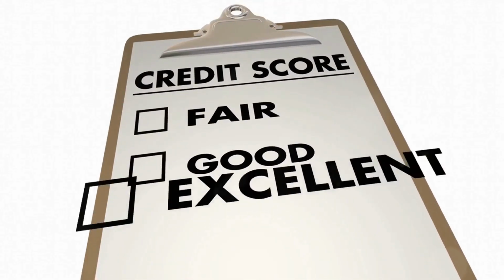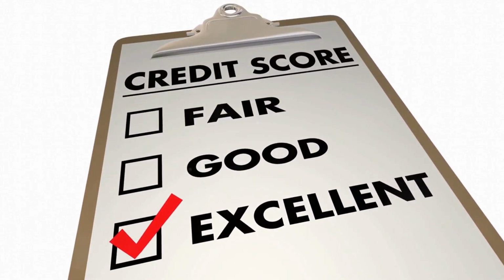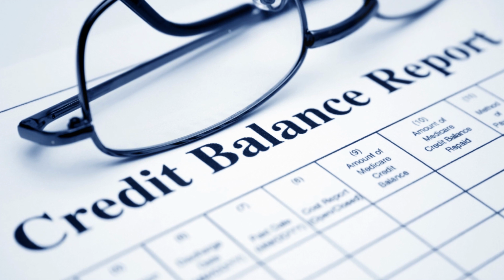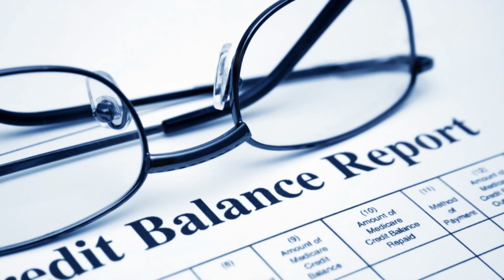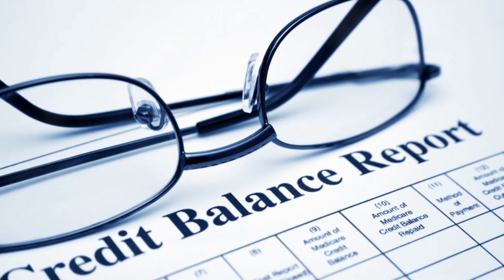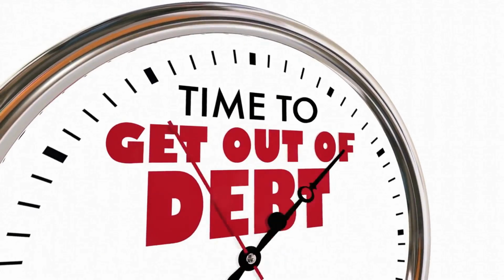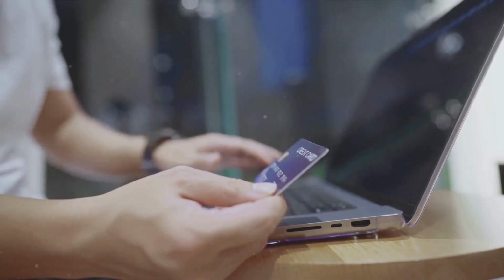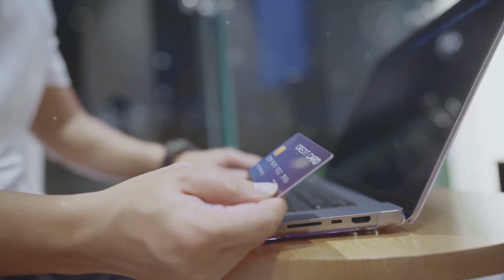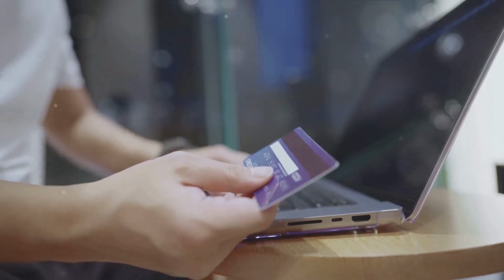No matter which method you choose, it's crucial to make your payments on time. Each on-time payment positively impacts your credit score, showing lenders that you're reliable and can manage your finances effectively. Remember, consistency is key when it comes to paying off debt. While paying off debt is important, it's equally important to build new positive credit history. So how do we do that?